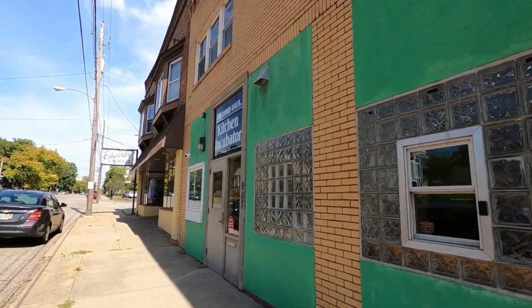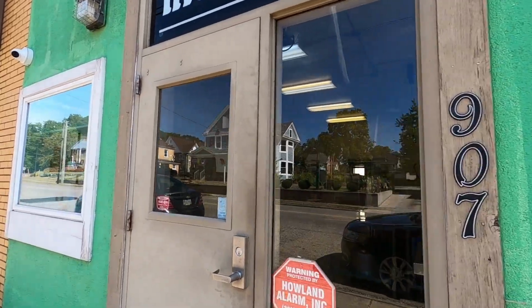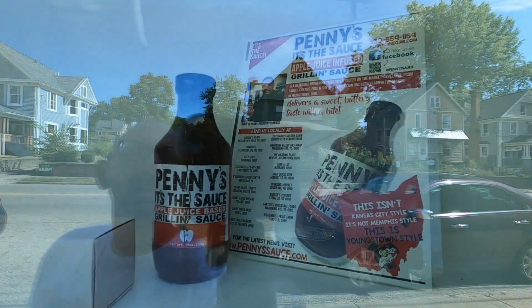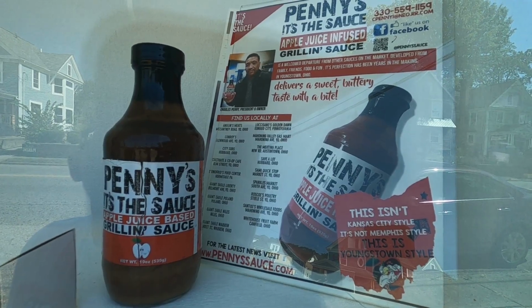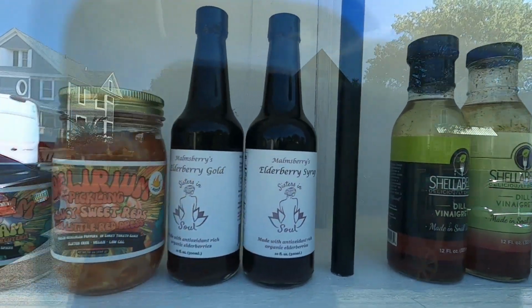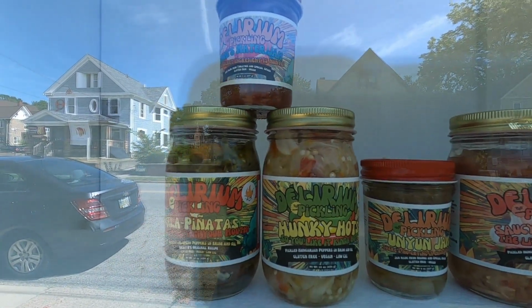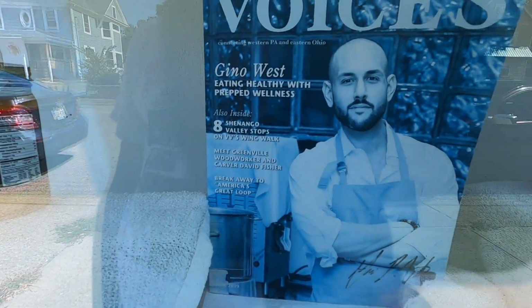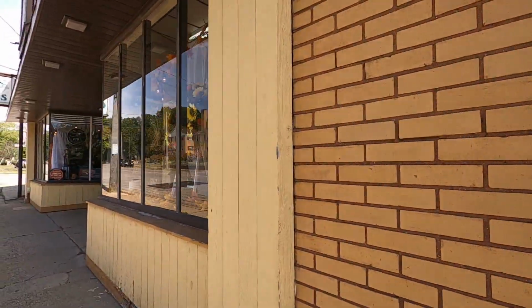Kitchen incubator. I think people come here and just, I actually don't know what they do here, to be honest. There's people in there. Pennies, it's the sauce. Apple juice infused. It's cool. So people must use this area. Maybe they have a business and they use this space to cook. I don't know. Maybe. I'm not sure.